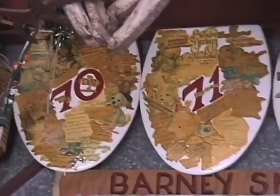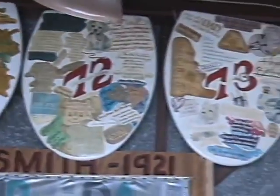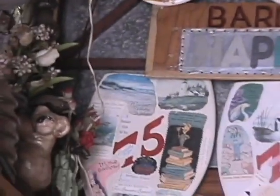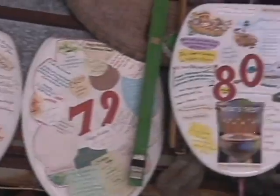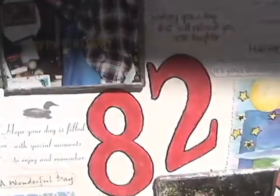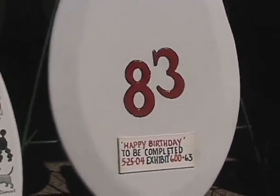I have put, from 1992, I was 70 years old, and I put my birthday cards on my 70th birthday, and I've got birthday cards on from 70 up until 82 this year. And I've already got an 83 hanging up there for next year for my birthday cards that will be given to me after May the 25th of 2004. Then I'll get to complete that one and hang up a 2005.